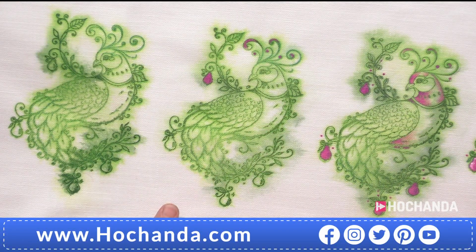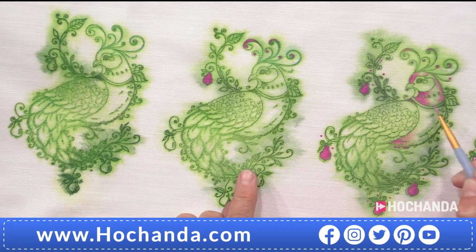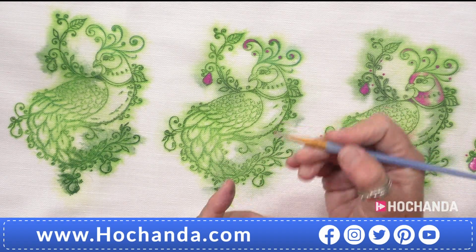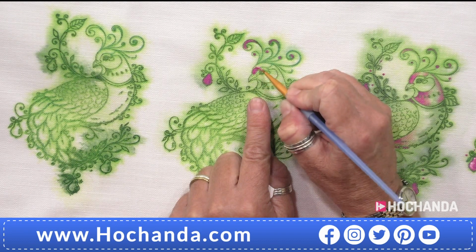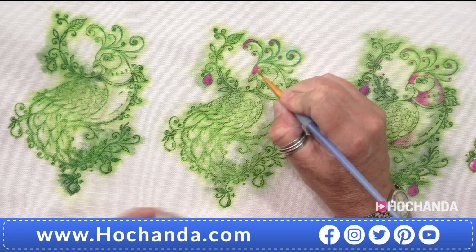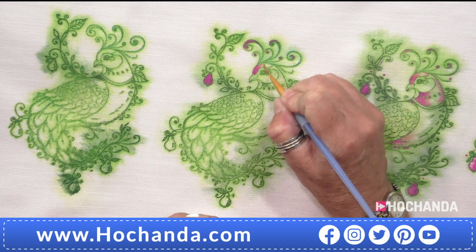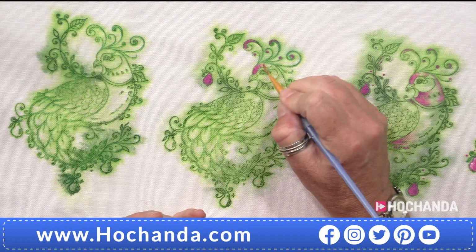Now, I just want to talk actually about shading, because you might think, well, I've added water here to make it fade away. Like I said, I'm trying to make sure everything's used neatly. So if you're a beginner, you've got more control over your pigment. I've put it on relatively thickly, and then to get it to fade, I take some of the pigment off. So I've got some pigment on my brush, but not a lot. You then stroke the fabric with your brush, and it drags paint over, and that's how you can get it to fade.